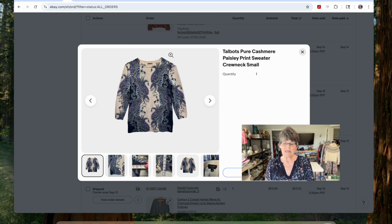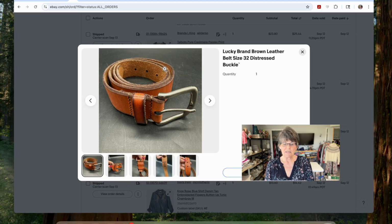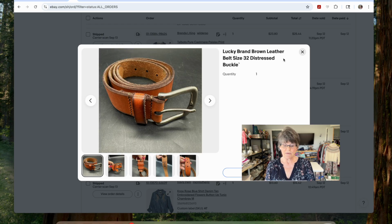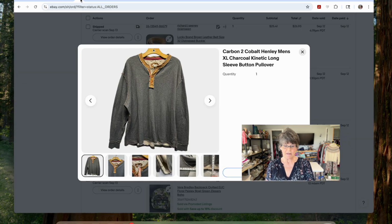Okay, this is a Talbot's Pure Cashmere Paisley Print Sweater Crew Neck Small. This was only listed for under 3 weeks, and it sold for $23.80 on eBay. This is a Lucky Brand belt. When I find these leather belts and they have a name brand, Lucky Brand does well for me. So as long as it's 32 or bigger, I usually have pretty good luck. So this one had a very nice buckle, 32. It's genuine leather, Lucky Brand in good condition. I paid $1 at my thrift store for it, and it sold for $25.41 on a 15% off sale.